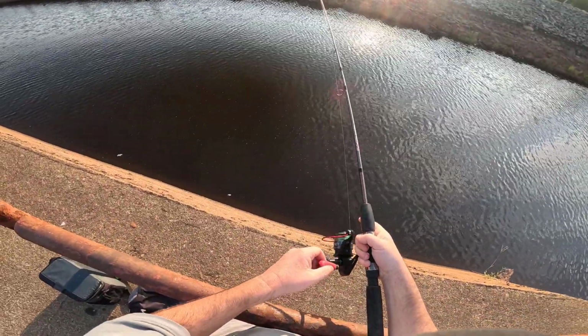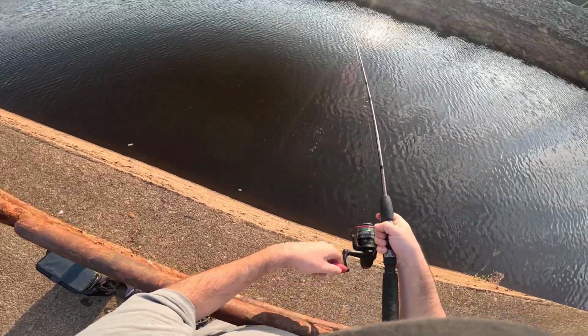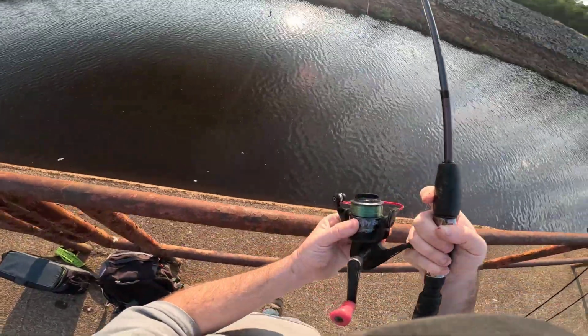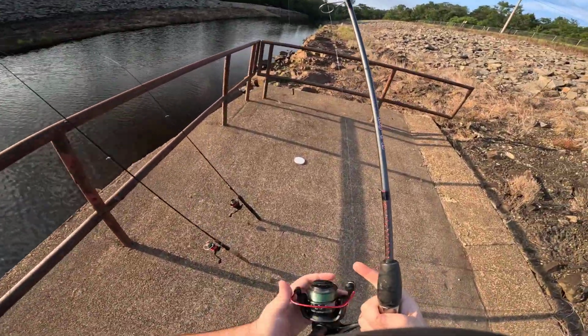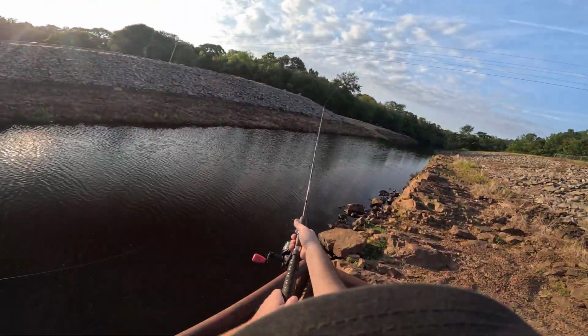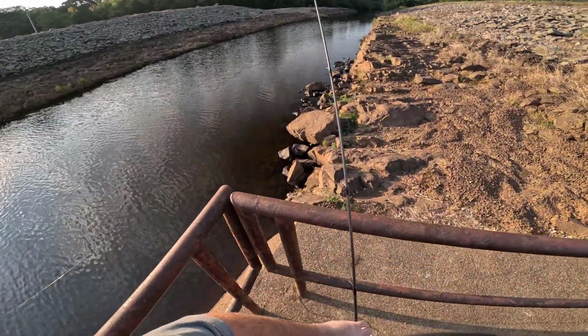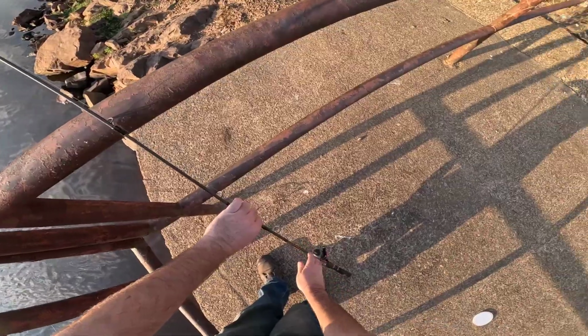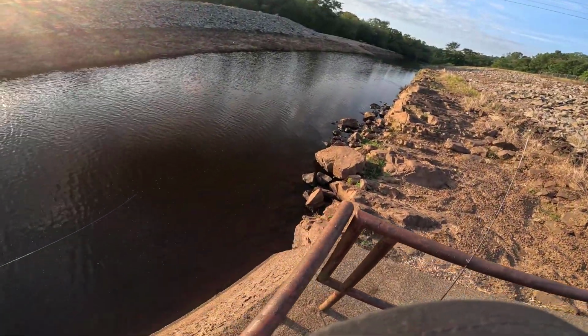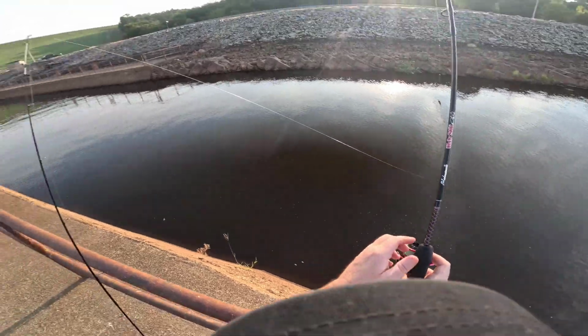This reel does not feel right. It's like my gears are doing something funky in it. I know I don't treat my tools the best, but thing's ugly tough. We'll see what happens. It's a little bite from a little fish.